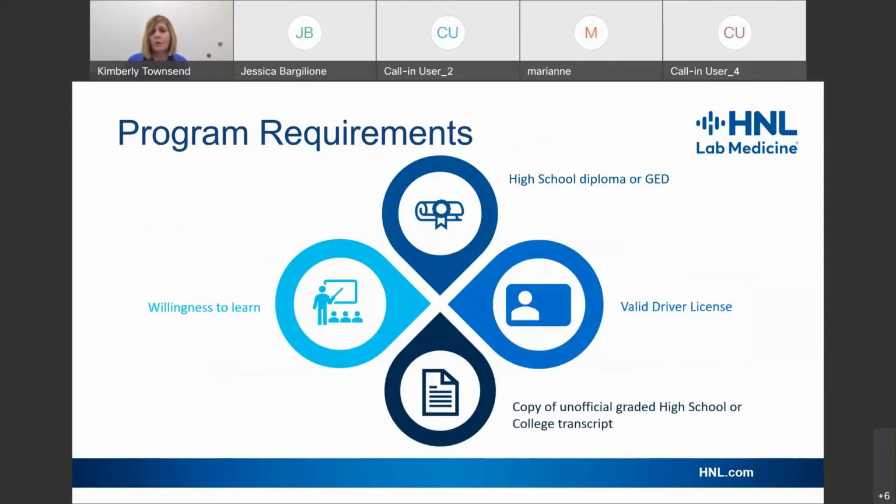So what are the program requirements? First of all, a high school diploma or GED, a valid driver's license. A lot of you may ask, why do I have to have a valid driver's license? First and foremost, you need to be able to get here to class for the 2 weeks. Then you need to be able to get to wherever you're going to work for your PSC clinical rotations. Also, if and when you are hired, you are expected to always be able to get to work. And sometimes they may ask you to go to another center to fill in for the day. So that is why you need to have a valid driver's license.